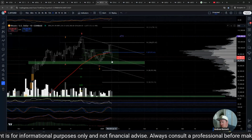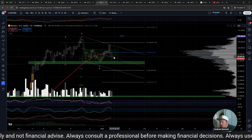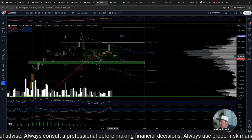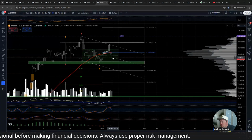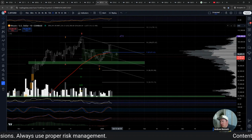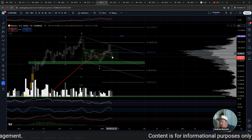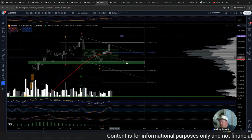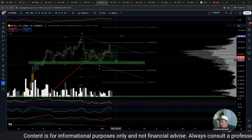So if it wicks down below it and then holds above the EQ, then the next candle that we could see on the daily, which will be in the next hour and a half, could hold that and start to grow and come back up. That's a really nice sign. Okay, that would be really fantastic to see, that it holds this EQ, because there's some support and resistance on that EQ there.